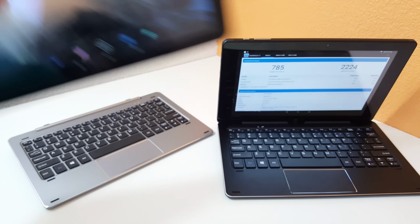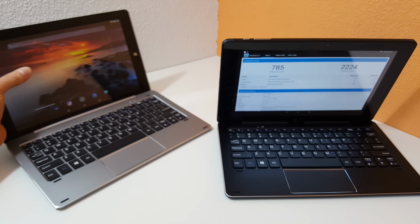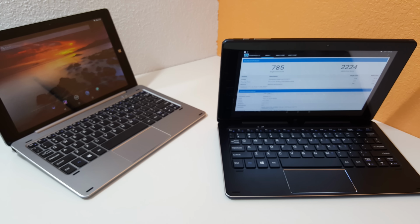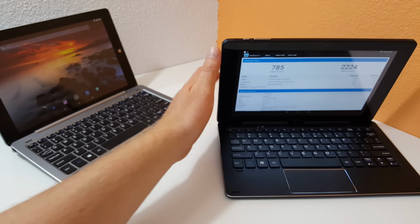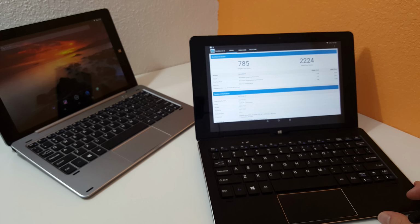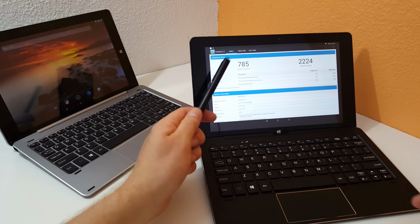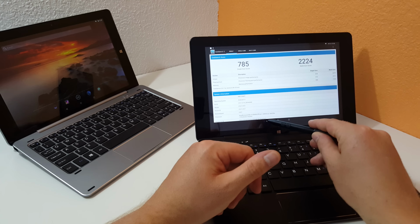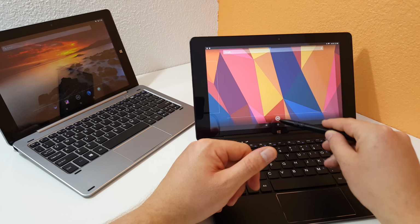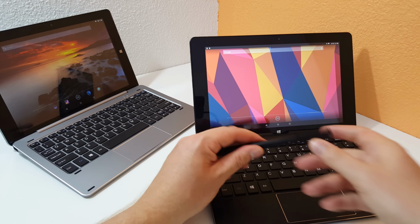And one other thing with the screen on the Cube iWork10 Ultimate, or flagship as they call it, it does support an active pressure sensitive stylus, and that works in both Windows and Android. So if you need stylus support, you're one of those people that must have a stylus, then obviously that is the model you need to look at. So you can see here, this is going to work just fine here in Android without any problems.